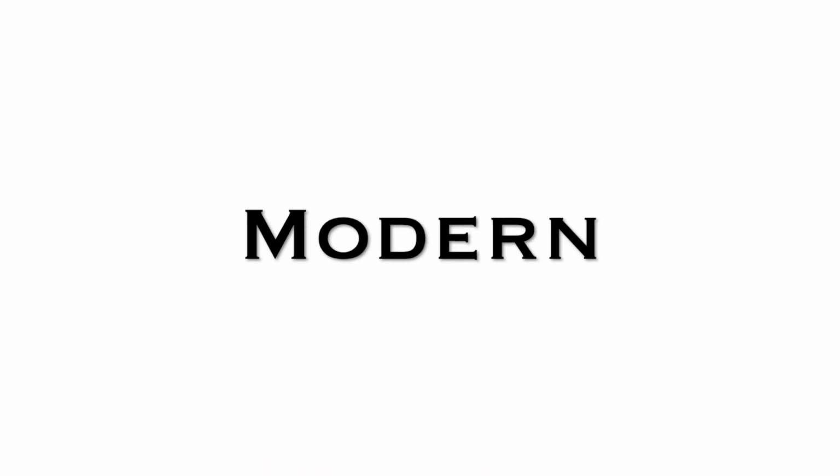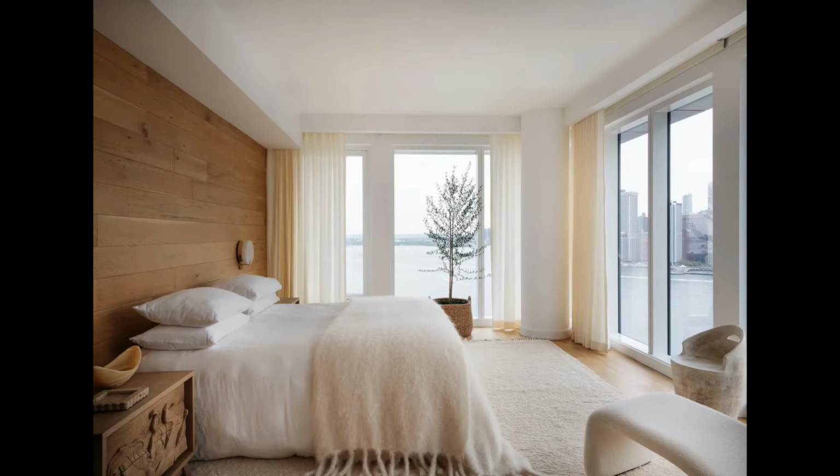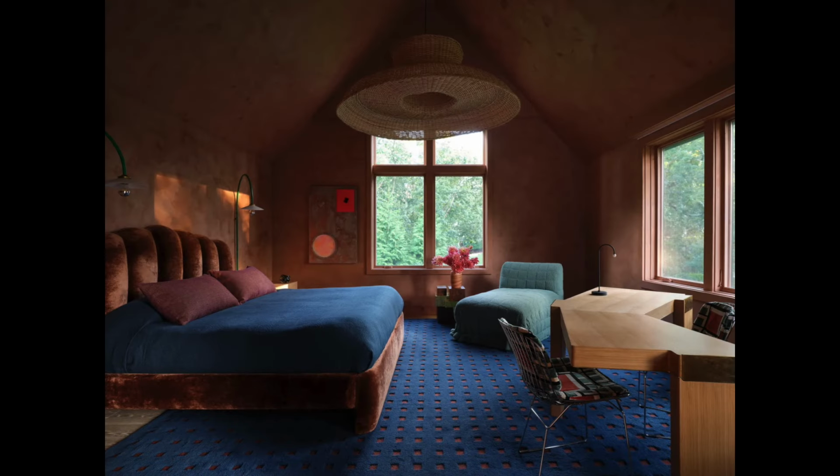Right along to modern. Honestly, this isn't one of my favorite styles. However, I'm in love with some of these rooms.